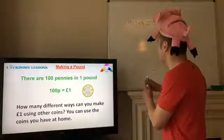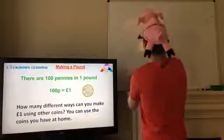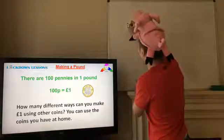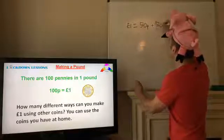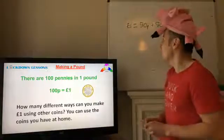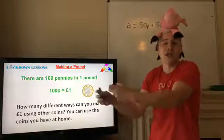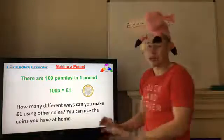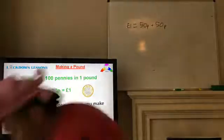So one way to do it, you might write down for your first example, number one, £1 equals 50p plus 50p. That's one nice easy way to make a pound. 50 plus 50 will give you £1, which is 100 pence. Or you can just do it at home with your coins. You don't even need to write anything down. So come up with some different ways, just 2 minutes to make a pound in as many different ways as you can. Any problems, let me know.